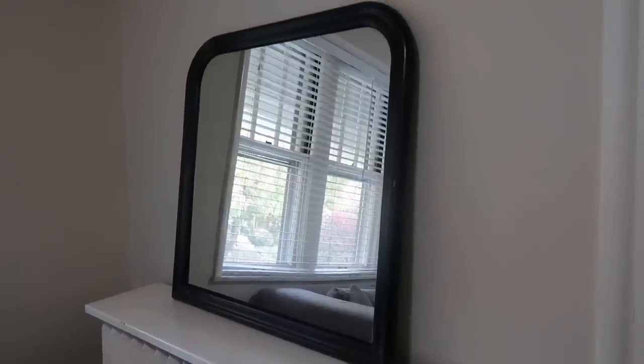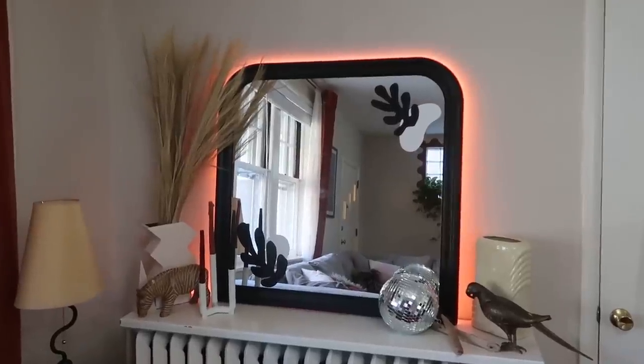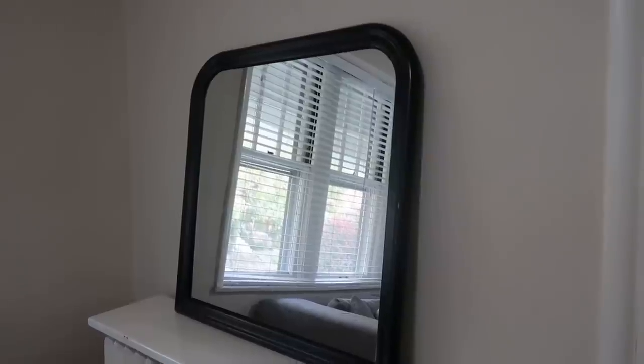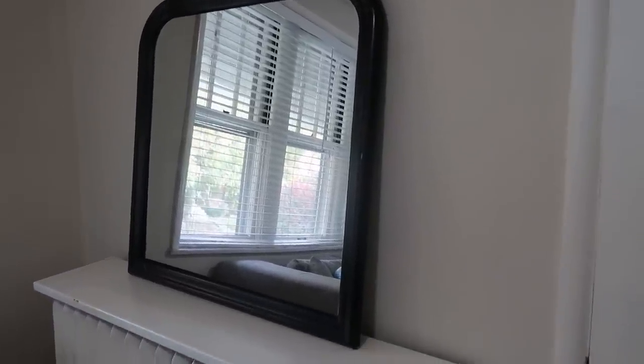We're going to be revamping the mirror I thrifted many years ago, giving it a new modern look to fit in my new living room. So here is my thrifted mirror that we're going to be adding the vinyl decals to, as well as some other fun upgrades that we're going to be giving to it.